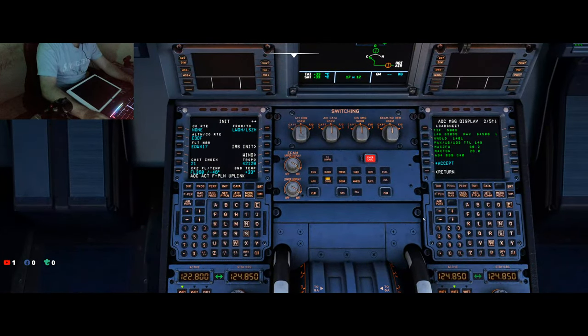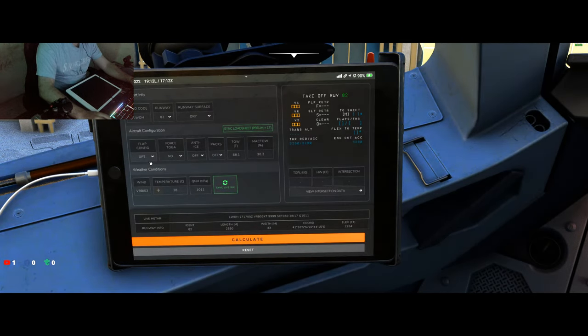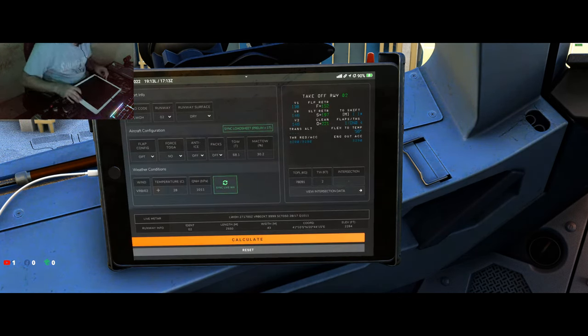Zero fuel weight. Takeoff weight 68.1, and zero fuel weight center of gravity is 30.2. So wind is calm, temperature 28 Celsius degrees and QNH 1011. Flaps 1, trim down 0.4, flex 56, thrust reduction and acceleration 3290. We have V1 138, VR 146, and V2 146.